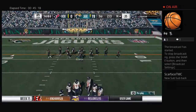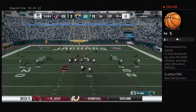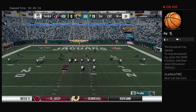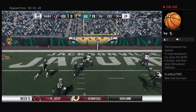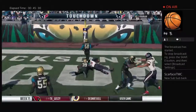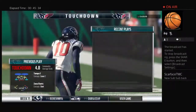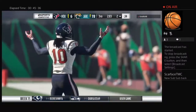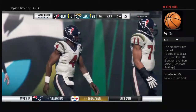The Texans on 3rd down. They've had their troubles, just 1 for 6. This will be 3rd and 6. A shotgun snap for Watson. He's got it. And he's in. Touchdown, Houston. DeAndre Hopkins, his 4th touchdown on the year. And the Texans claw one back.